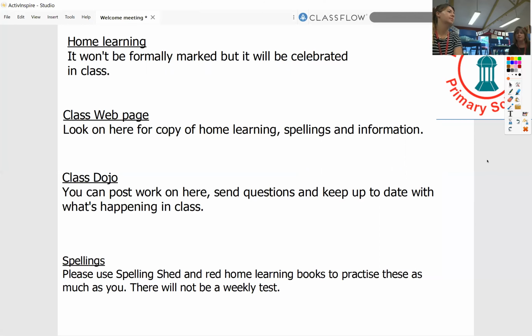We don't expect to have those red home learning books brought into school every week, but rather if you could take a photograph and then post that on Class Dojo, we can have a look, and we will do our best to comment where we can on pieces of homework, but we're not able to comment on every single piece of homework. But we definitely will look at it, and we definitely will celebrate that home learning with the class, because they love to see the work that they're doing at home.